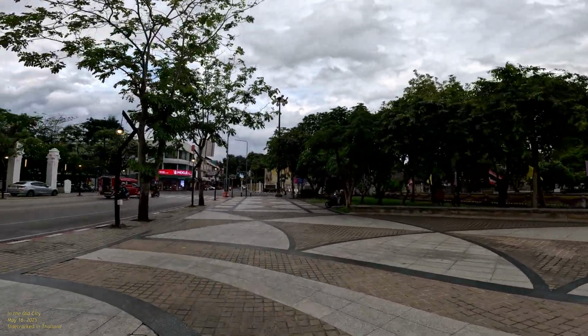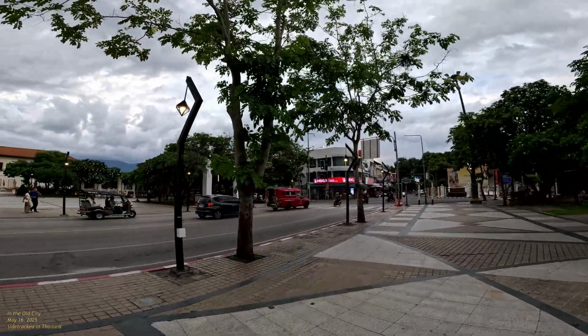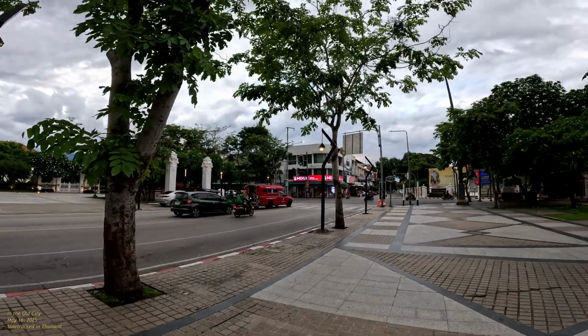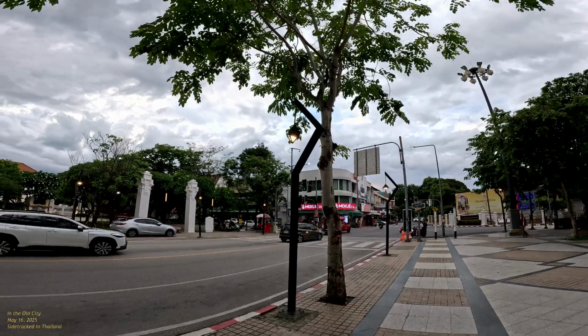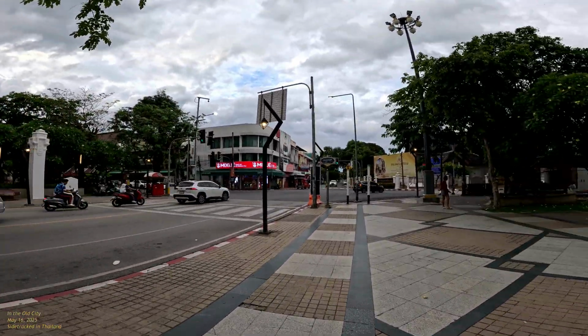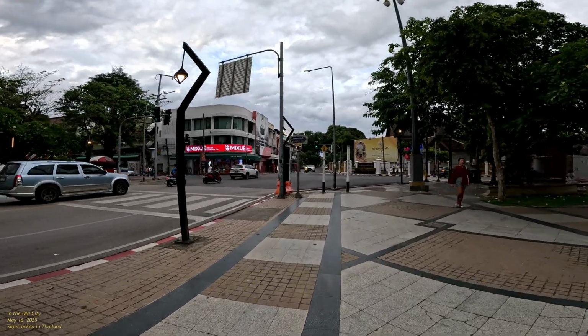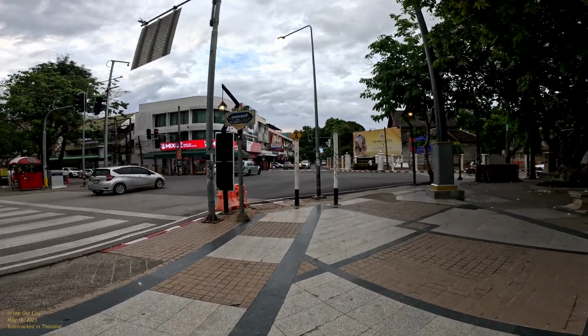Then we got some more businesses, so we're kind of interspersed with all kinds of different stuff. Some of the street lights, those are kind of cool. Let's focus on those a little bit. Okay, so we're going to keep on going down. And we're going to go all the way across, and we're going to try to angle a little bit towards, we'll just keep on the same street.